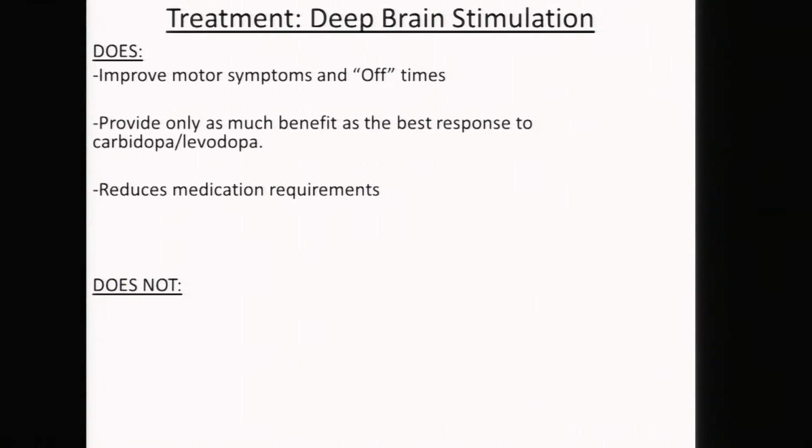Deep brain stimulation can reduce your medication requirements. It usually doesn't eliminate them. You're beyond some small, potentially small dose of medication, but it can reduce how much you need. And it can certainly be very helpful for the dyskinesias, the wiggly, fidgety movements, if those are bothersome.